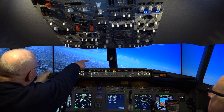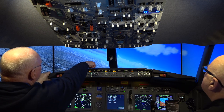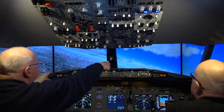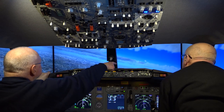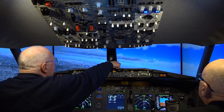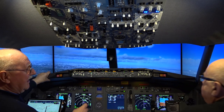Now, the airport is out there. In fact, it's right there. See that? No, can't see over there. Over the top? Okay. But it's over there. Have an idea. It's down there. See, that's the other thing.